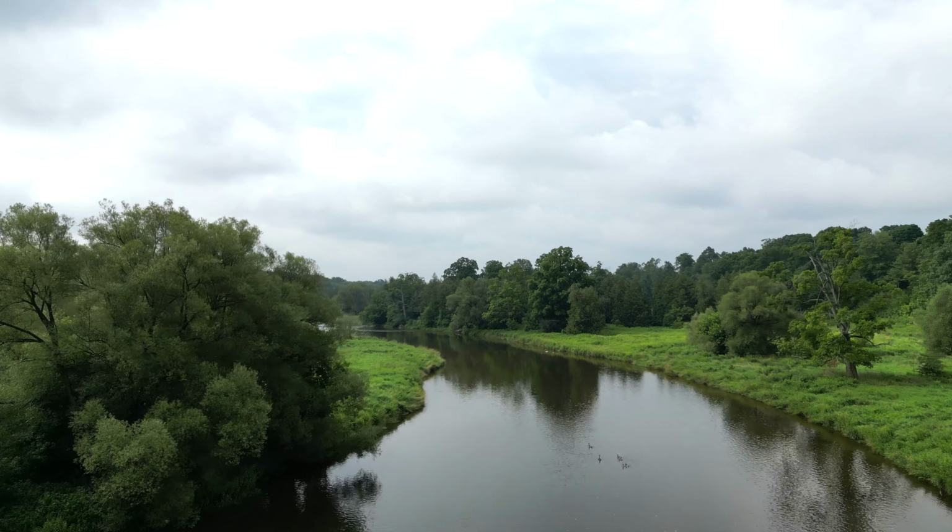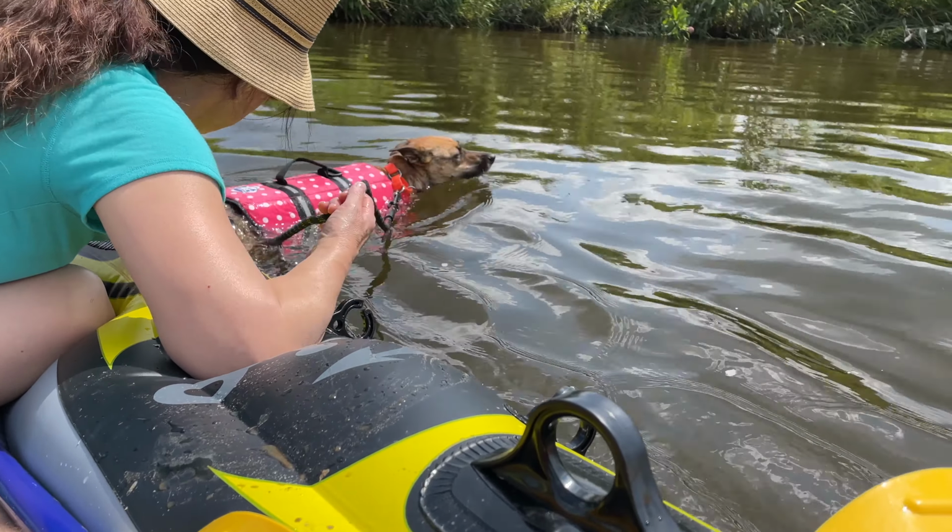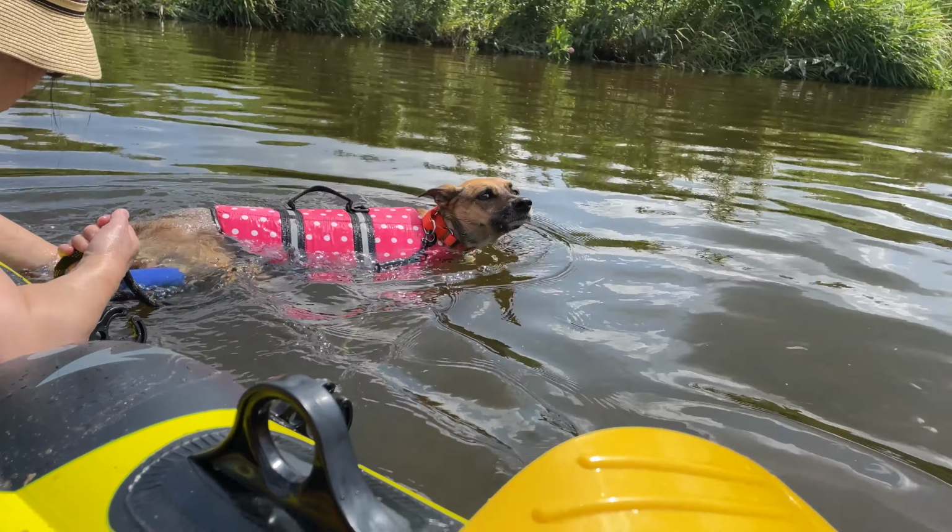Now, with boats, they measure the motor of the boat in horsepower. We're having to measure the motor on our raft in doggy power. I didn't know that she would be able to tow the boat from in the water while swimming, but look at her go. No, we're not going to shore, Kaya. Kaya, we're not going to shore. Kaya, no, don't bring us in. She's bringing us into shore. Oh, she got tangled. Uh-oh.